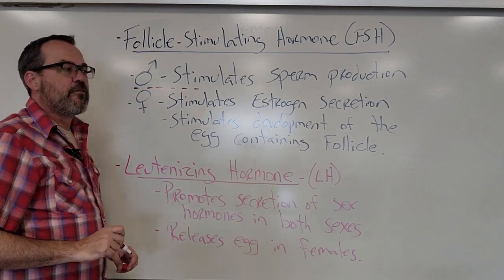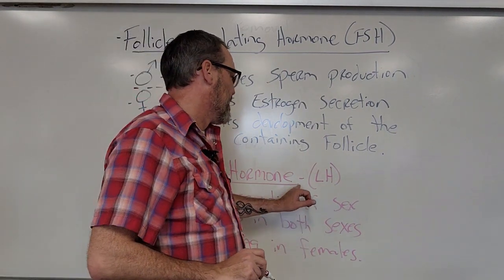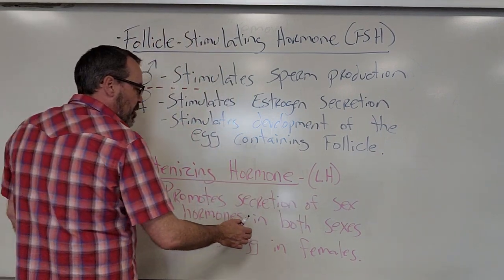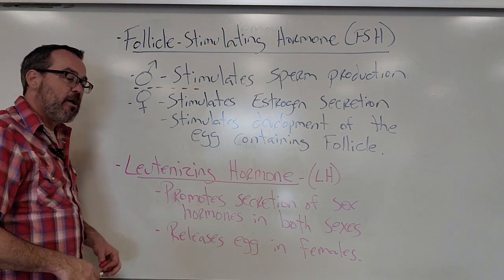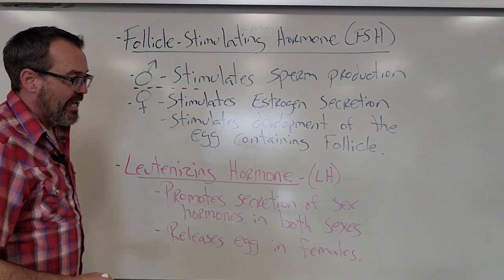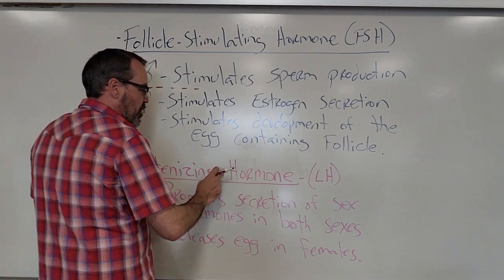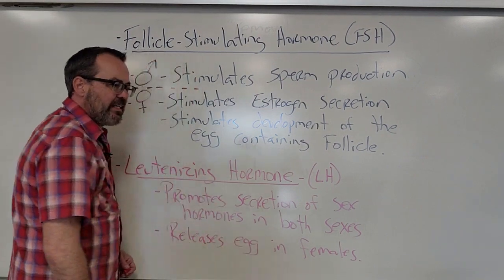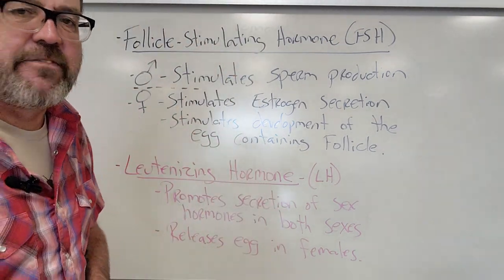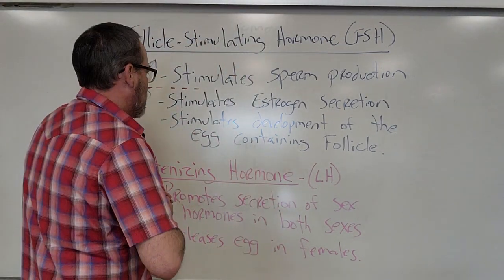And our last hormone from the anterior pituitary gland is luteinizing hormone, or LH. It's going to promote the secretion of sex hormones in both sexes, and it releases the egg in females. So the luteinizing hormone is actually what releases the egg cell, so it can be off to have a shot at getting fertilized in females.